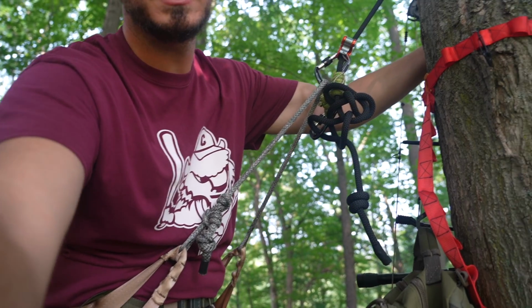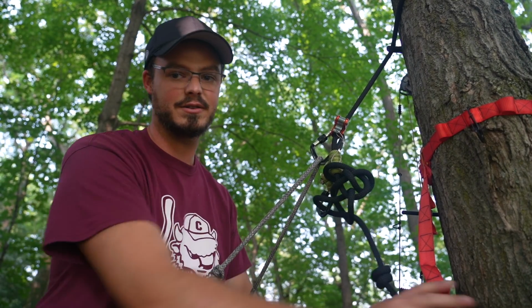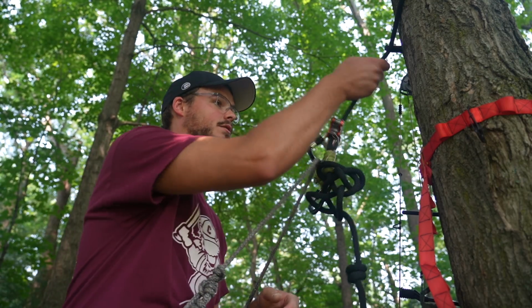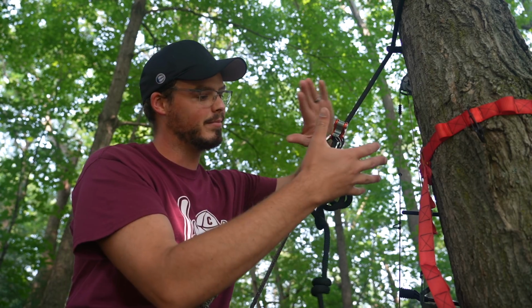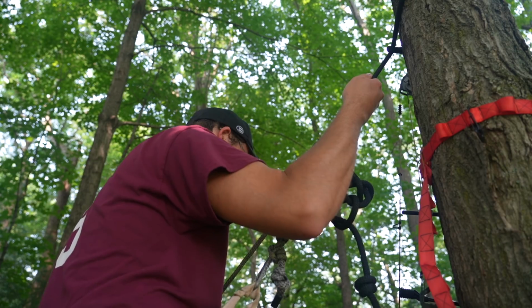Sit back into it till it seats a little bit. I'll move this up. At this point, my pack is here and it's secured to the tree. It's not going to go anywhere. So I feel very confident that what I can do here is grab up onto my tether, and I'm going to pivot and turn and put my Ropeman right around my shoulder height here. So I'm going to grab and pivot.